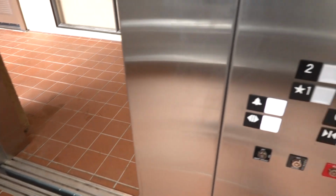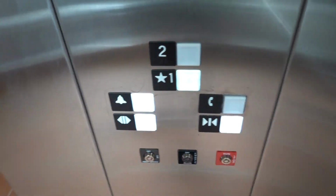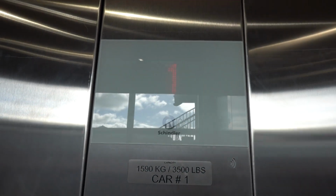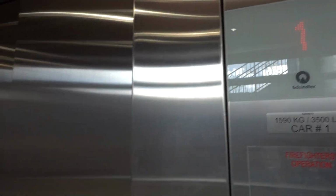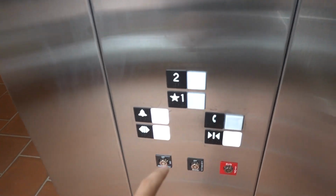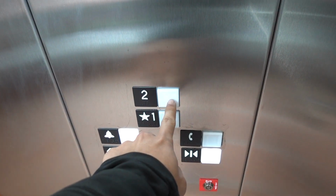This is really cool. So, an interesting story about this. I came to this building a couple years ago now, and they didn't have an elevator, but they were installing this. I couldn't tell what it was, but then I came back and I saw that it was a Schindler, but it wasn't installed yet. It wasn't done being installed.